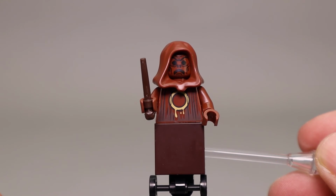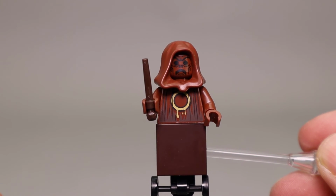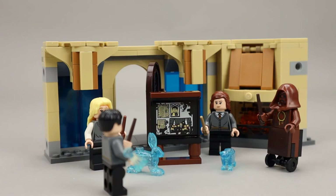Now that we've seen all the minifigures, let's go back and I'll give you my final thoughts on the set. Overall, I really like this set. I think there's just enough detail on it to give a good impression of the Room of Requirement itself. So it gives enough substance there to represent the entryway and part of the room itself, with, of course, opportunity for expansion with your own parts.